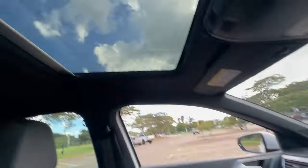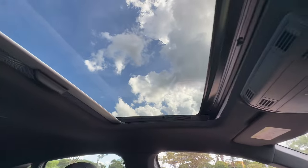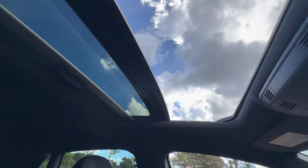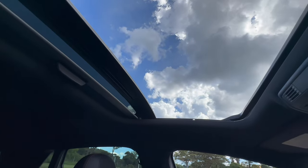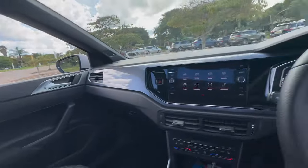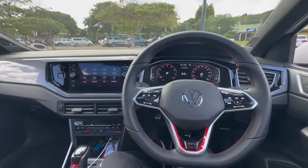And yeah, as I mentioned, it's got a panoramic roof. The most important thing you need to have on your GTI, panoramic. As you know what they say about panoramics. And yeah, so that's essentially your GTI, your Polo GTI.